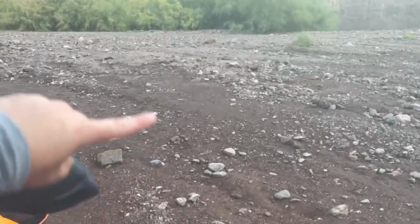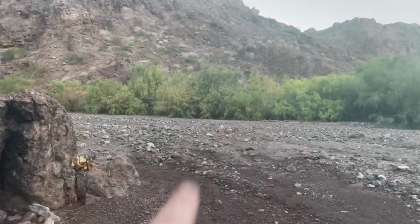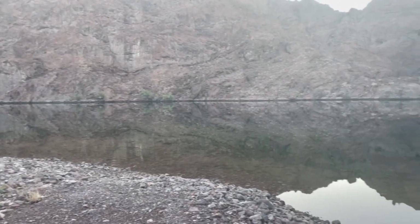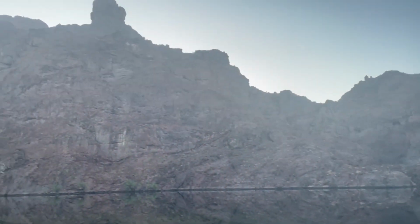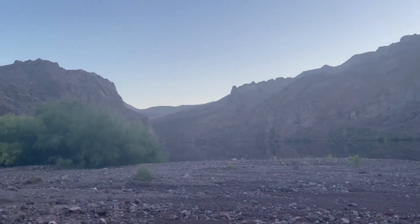So you can see how far up the water came. Came up all the way up over here. I thought I was going to be safe right here. I had to move way out there by the tree line. That's crazy. Look at how crystal clear and still that water is right now. I'll try to catch it if a boat comes racing by. But worth it. That's my morning view. No complaints today. All right, heading out of camp. Leave no trace. Off to the dam. Let's go.